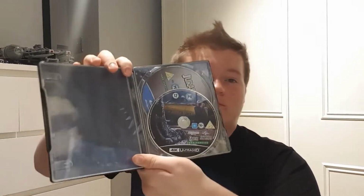Next we have, get these in order, Jurassic Park, an adventure 65 million years in the making. I'm not picking up Jurassic Park 2 and 3 in 4K for the steelbooks because I've got the normal Blu-ray steelbooks on the shelf over there, but I'm not going to bother upgrading them. They're not worth it. But saying that, I do have Jurassic World, which I do like, this one in 4K.